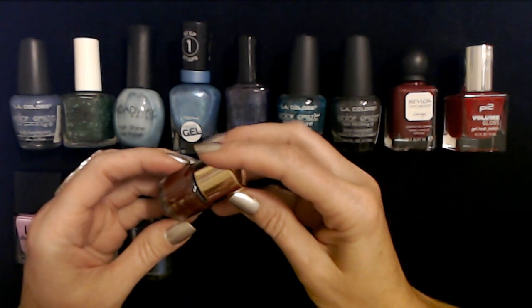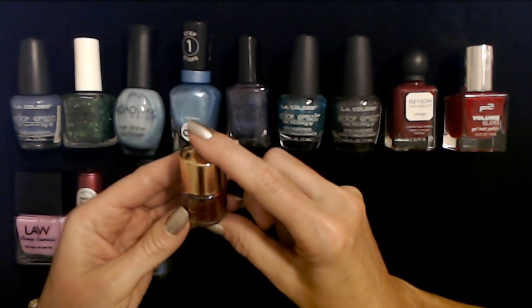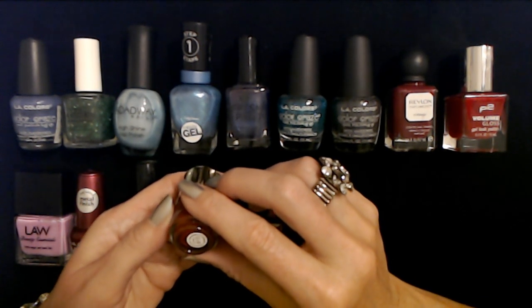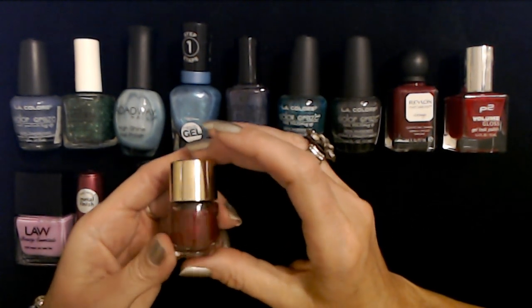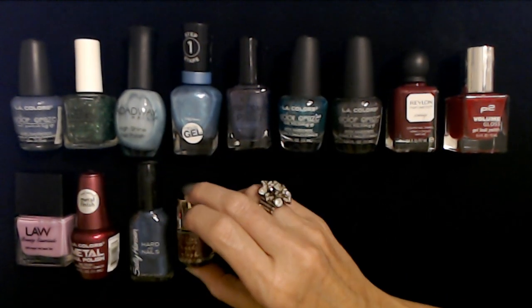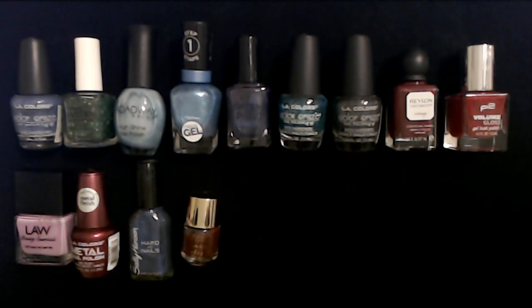Here's one that somebody sent me. They sent me a little collection of nail polishes, and this is one of them. This is from Academy of Color. And there's no name on it. It's just like a dark red. Just a cool kind of, I don't know that I'd say it's burgundy. It's just a dark red. Look at that adorable little bottle. It's cute.